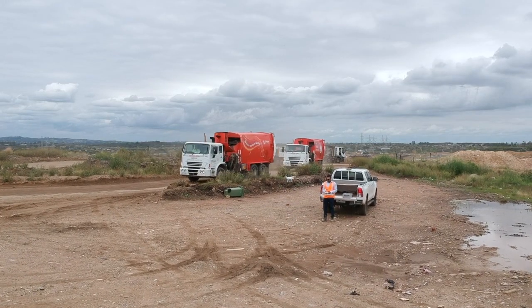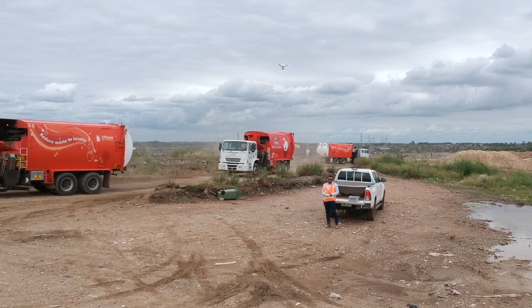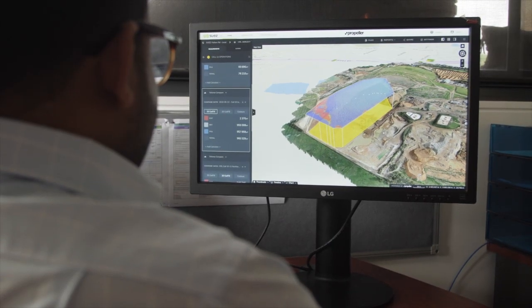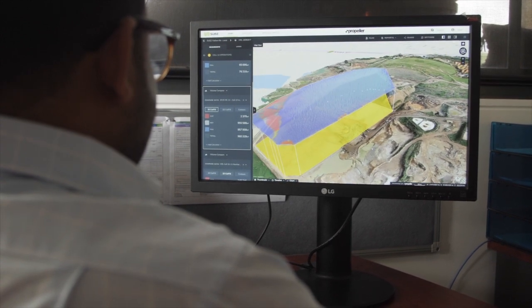The main use we have for the drones on the landfill sites is for topographical surveying, how much waste we can place and compact into each cell. The cells cost millions of dollars to construct, so it's very important for us to get as much waste as possible into the cells.